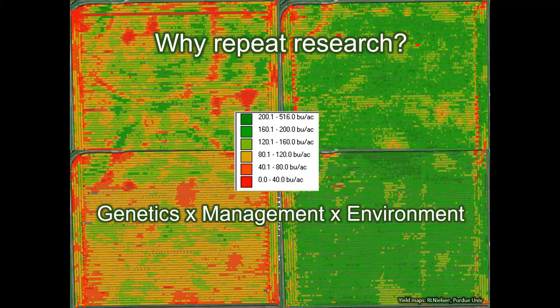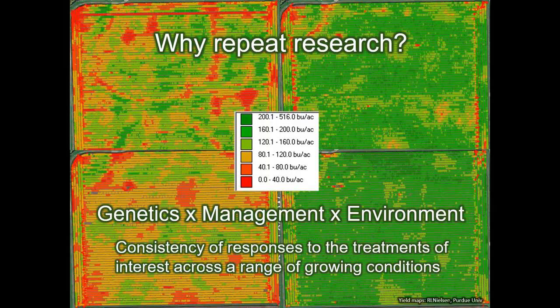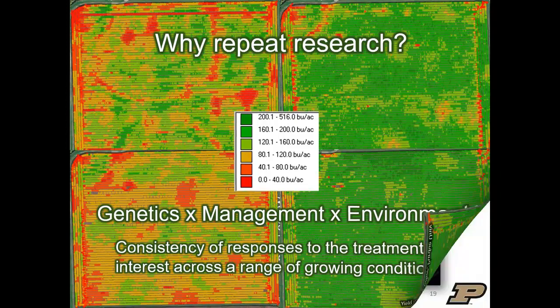And maybe you've seen that phrase before. Basically, what's the consistency of responses to the treatments we're interested in across a range of growing conditions? So you can't just do a one and done kind of on-farm trial. You either do several fields and years on your own, or you get some neighbors to go along with you and put out similar trials, within a county, within a region, so that you get a lot of data in 1 year. But if you're in a broad enough geographic area, you might get a range of growing conditions, from one part of the county to another. So we're really trying to manage this genetics by management by environment kind of interaction.